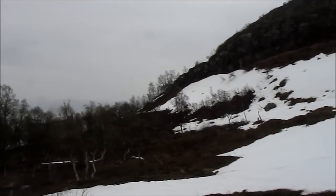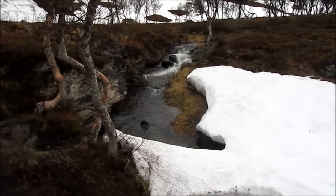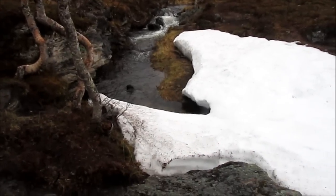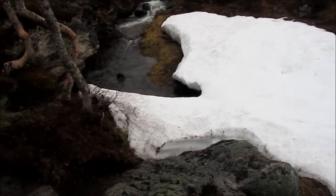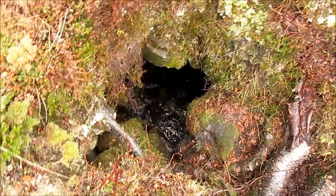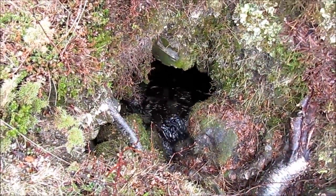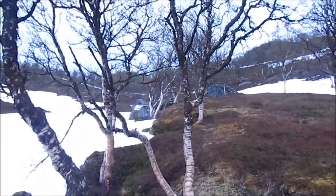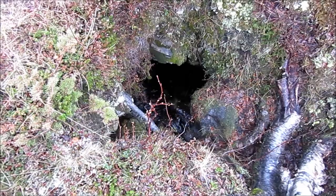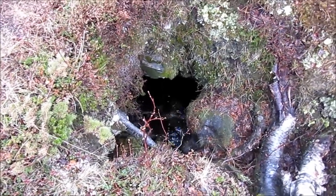Luckily they were on their way down. Well, this is the same creek that you saw before, and there it stops. But it doesn't go under the snow here. Well, actually it does. But some of it goes underground for a while. Until down there somewhere. That's quite a trap.